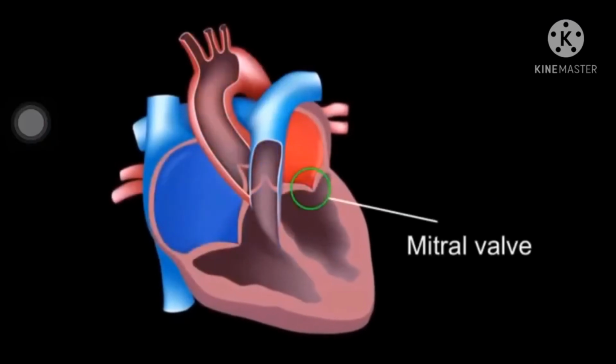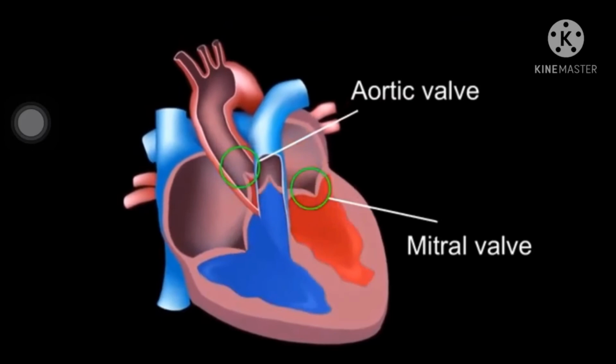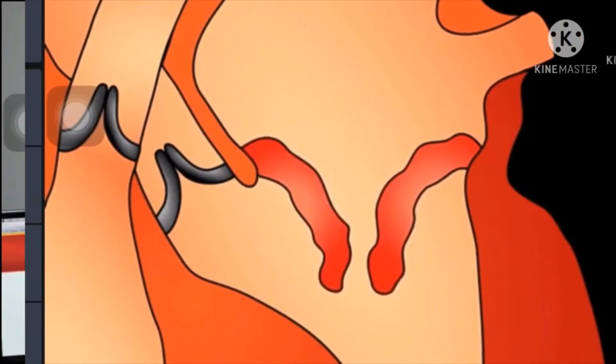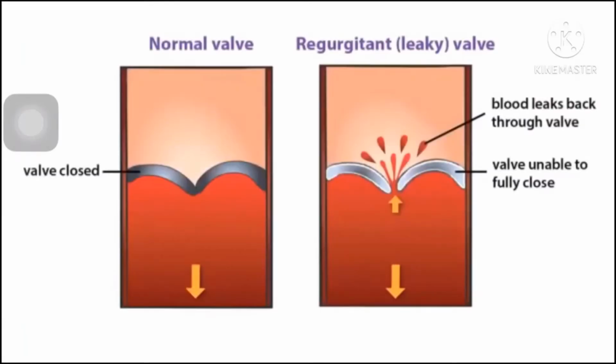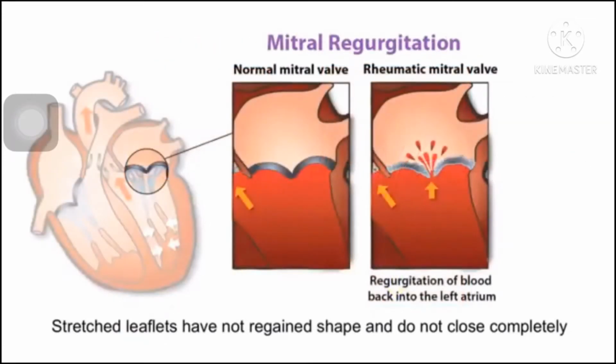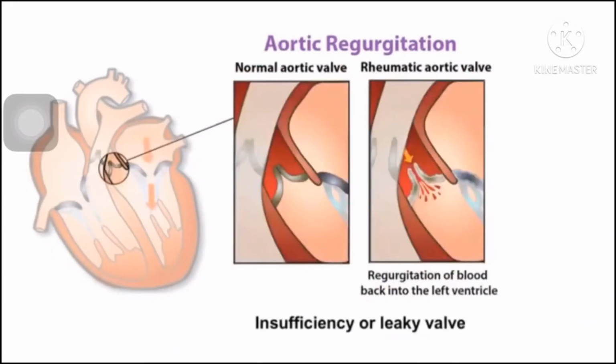The valves predominantly affected in RHD are those on the left side of the heart, the mitral and aortic valves. There are 2 conditions of the heart valves in RHD: regurgitation and stenosis. With valvular regurgitation, the stretched leaflets have not regained shape and therefore do not close completely. This causes blood to leak backwards. Regurgitation is also referred to as insufficiency or a leaky valve.